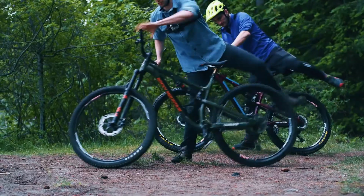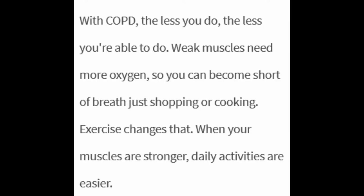Enjoy. With COPD, the less you do, the less you're able to do. Weak muscles need more oxygen, so you can become short of breath just chopping or cooking. Exercise changes that. When your muscles are stronger, daily activities are easier.